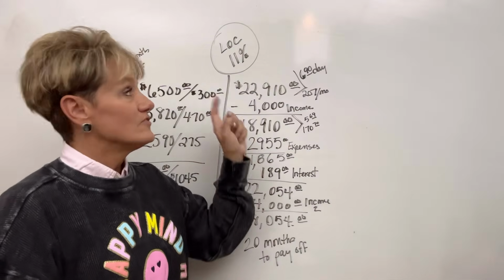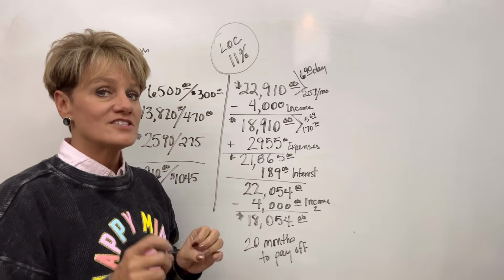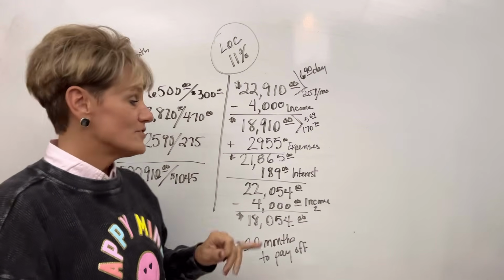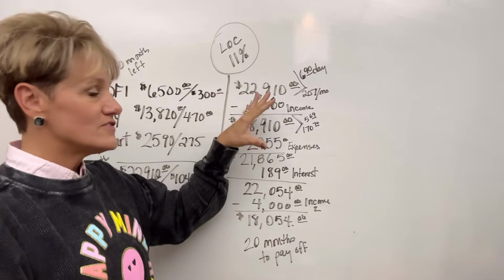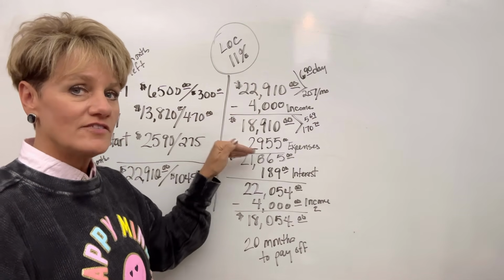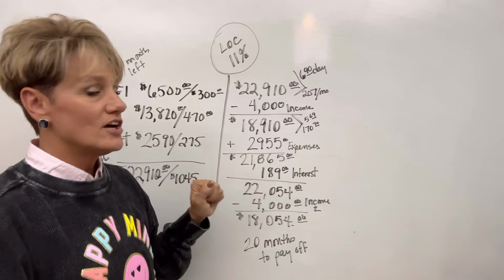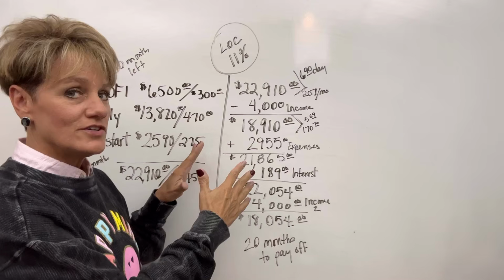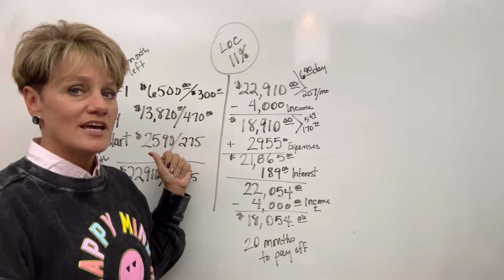Well, if we get a line of credit, even at 11%, it's going to help us because, one, it's going to free up our cash flow. So the $1,045 that was due here has been wiped out because we transferred all of the debt into this line of credit. So the balance being at $22,910 today, because we transferred, would definitely come down as our income went in and our expenses came back out.